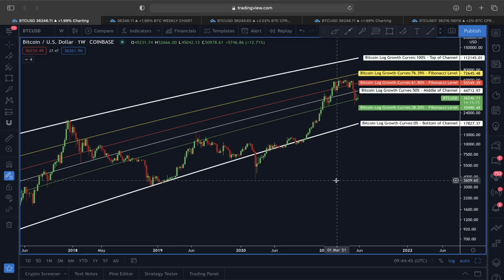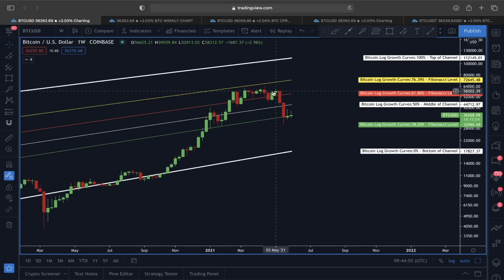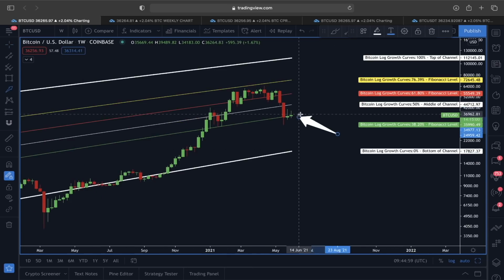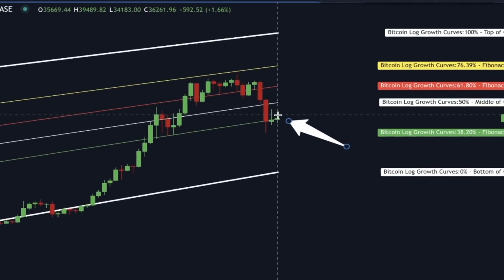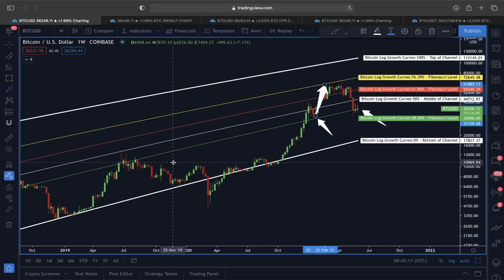So today we are going to look into this price action of Bitcoin in a weekly time frame, and along with that we are also going to look into this Bitcoin logarithmic growth curve, because according to this Bitcoin logarithmic growth curve, if you monitor the price structure right now, guys, we are approaching a very important line of support which we have to hold here in a weekly time frame, because this 38.20 Fibonacci level has led to some very nice price movement here in an upward direction.